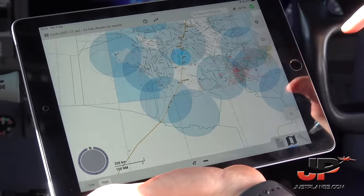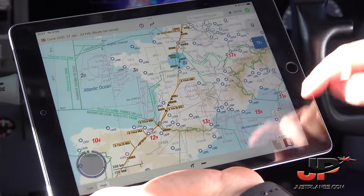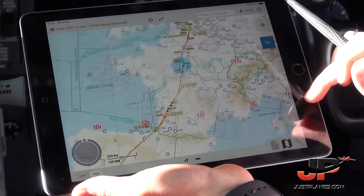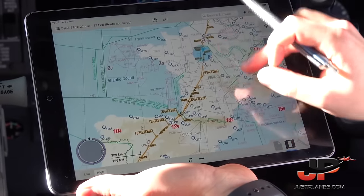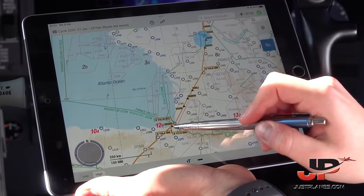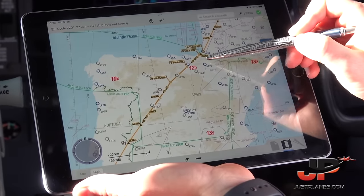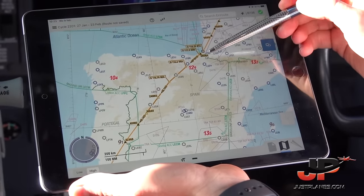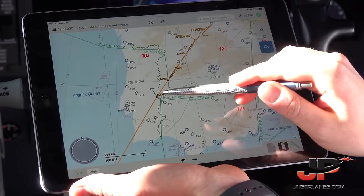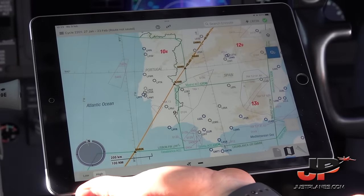And for the rest, I'll maybe... So our routing will take us towards the south of France. We will overfly Biarritz, which is just on the edge of France and Spain. We then overfly Vitoria here, and then we will proceed towards Portugal.